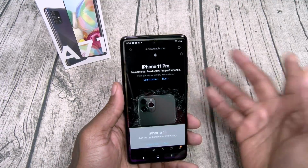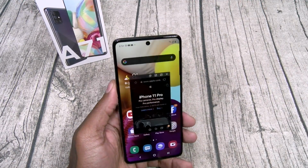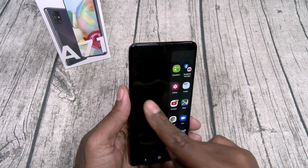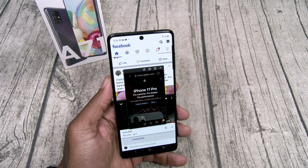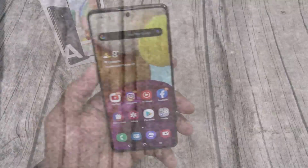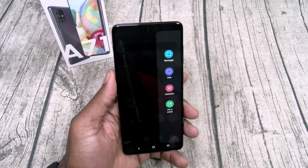Now, check this out. Just like all of the new Samsung phones, I can put this in a pop-up view. I can minimize it. I can go back to split screen. Open this up too. Multitasking like a boss. Now let me pull up a video so you can see the display and listen to the speakers. Okay, now before I show you that video, I wanted to talk about one more thing, Smart Select.